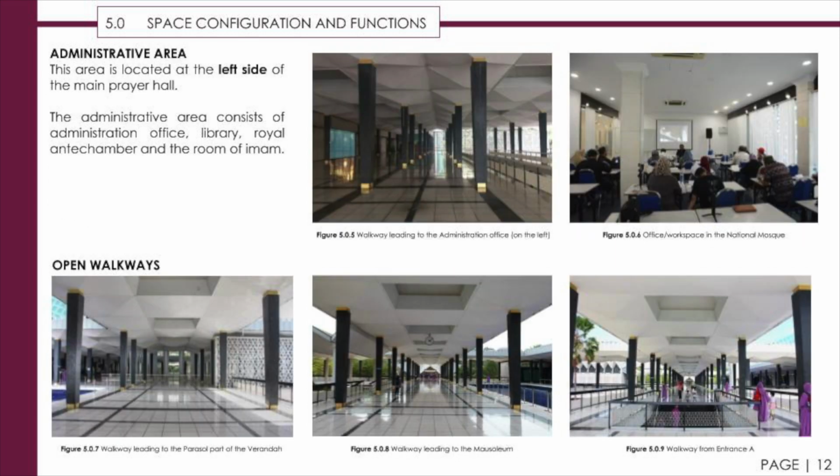Thirdly, we have the administrative area, which is made up of the administration office, library, royal antechamber, and the room of the imam. And below that, you can see the open walkways. Pictures show that there are many open walkways, each of which leads to a different destination: one leads to the parasol part of the veranda, the other leads to the mausoleum, and the other leads to the conference hall. And it starts off from entrance A.